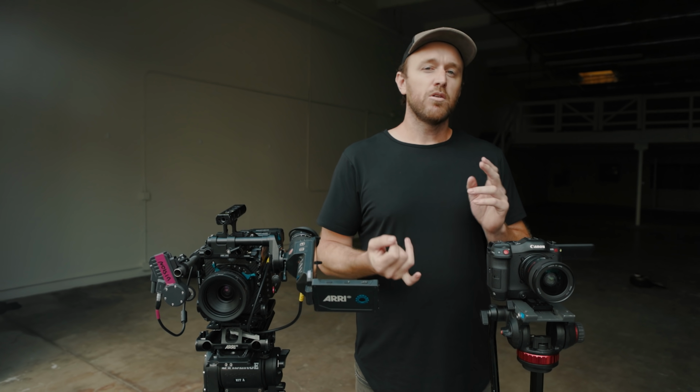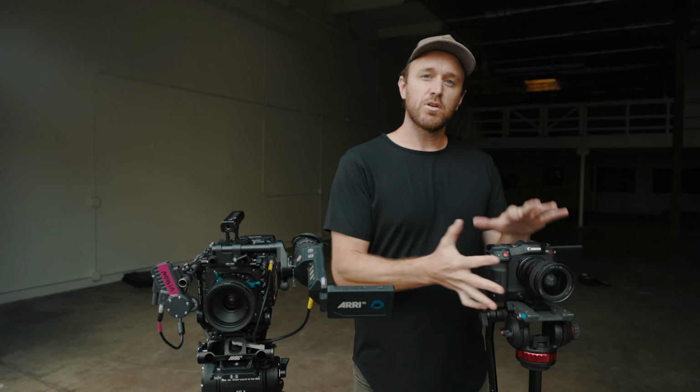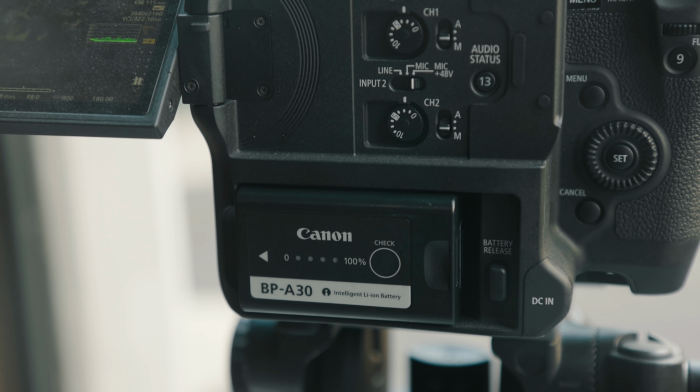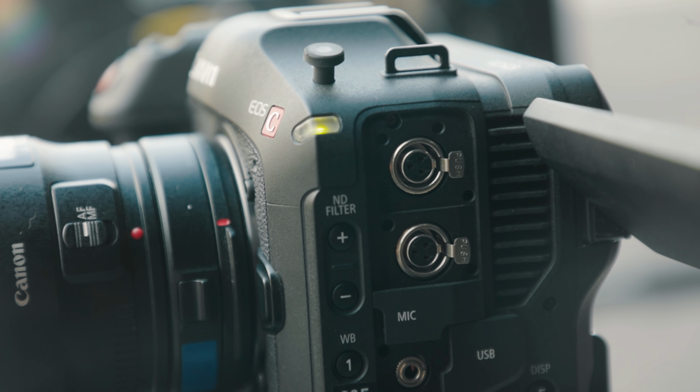It's great for run and gun shooting. It's great for documentary shooting. It's great for fast-paced environments where you need everything built in. It's got a great audio solution built into it. It's got 2 mini XLR ports, and it can actually run 4 channels of audio. So you can run your audio direct in camera, say for an interview, or if you want to run a nice high quality phantom power shotgun mic on your camera. It's really good for run and gun situations.